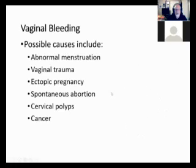Ectopic pregnancy, we'll have a whole section on that in the obstetrics chapter. Spontaneous abortion, what is that? That is a miscarriage, is what normal people call it. In our world, it's a spontaneous abortion, which is a miscarriage.